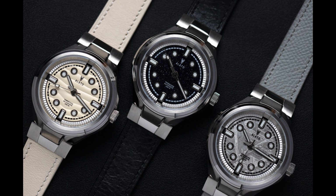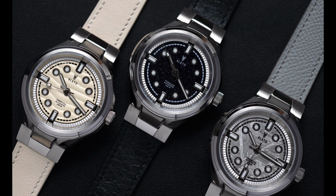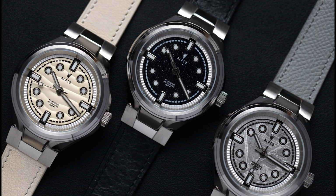It comes in 3 dial options: aventurine, meteorite, and sand. I'm completely biased toward the sand dial. I'm a sucker for beige and ivory tones.